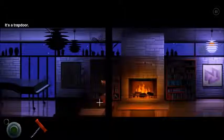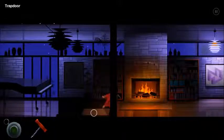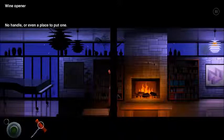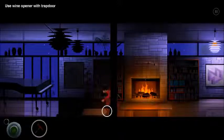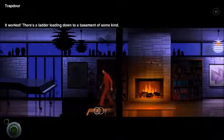You find yourself standing in front of an old, neglected house. What's it say? No handle, or even a place to put one. Can I use the corkscrew? It worked. There's a ladder leading down to the basement. Well, let's head down there.